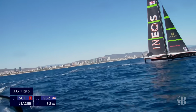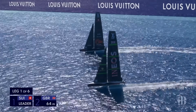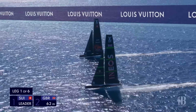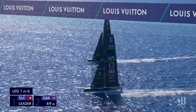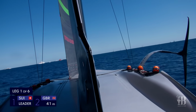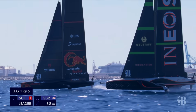Okay, focus on INEOS Britannia doing a really nice job to actually keep their air clean all the way across on that previous tack. So doing the best job they can do to keep it tight and actually keep now a little bit of pressure on Alinghi Red Bull Racing to stay clear to windward there. So very tight race. Feels like they might struggle to get to boundary.